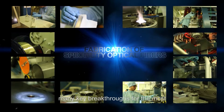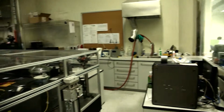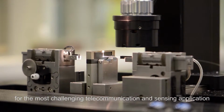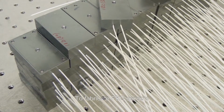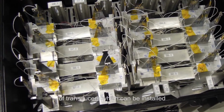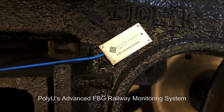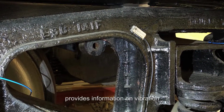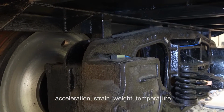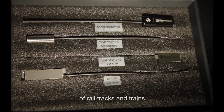Throughout the years, many key breakthroughs for the most complex specialty fibers have already been achieved, and these fibers are suitable for the most challenging telecommunication and sensing applications. To fabricate FBG sensors, FBGs are packaged and transformed into different types of transducers, which can be installed on different parts of the rail. Holly Yu's advanced FBG railway monitoring system provides information on vibration, acceleration, strain, weight, temperature, and so on for real-time condition monitoring of rail tracks and trains.